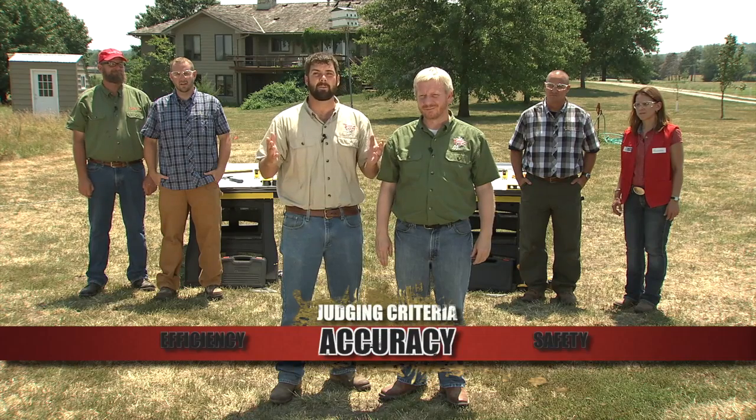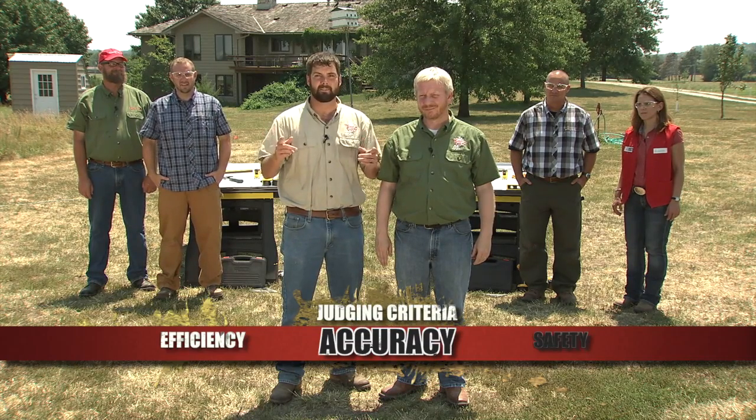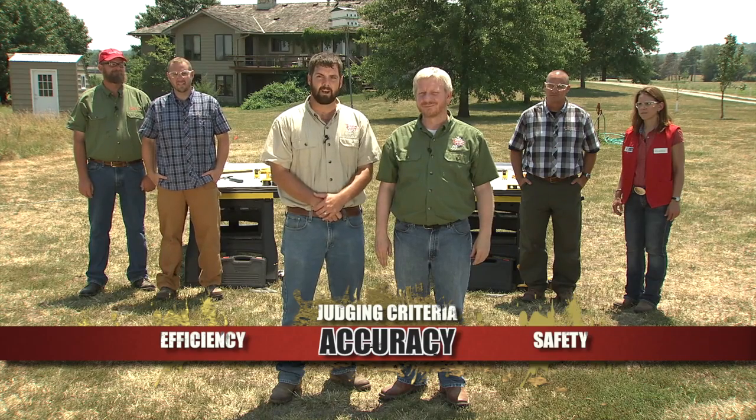And now it's time for challenge number 2, installing a doggy door, a private entrance for privileged pooches. For this challenge, contestants will each measure and check for square. Then they'll cut a hole and install the frame and door. This one's about accuracy over efficiency, so the best installation will win. But contestants need to work fairly quick because time is the tiebreaker. Work safely and good luck.